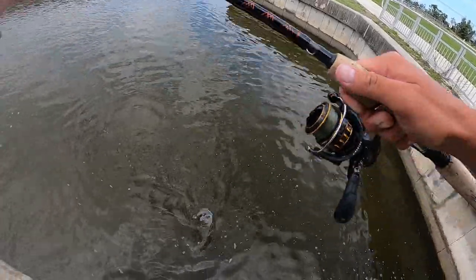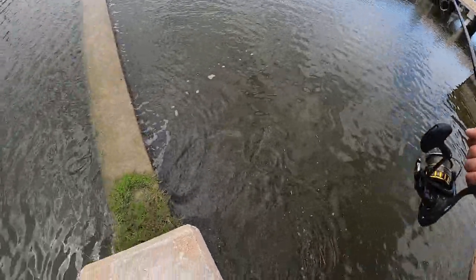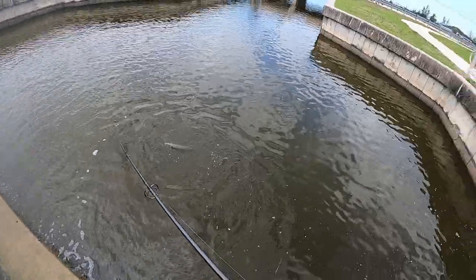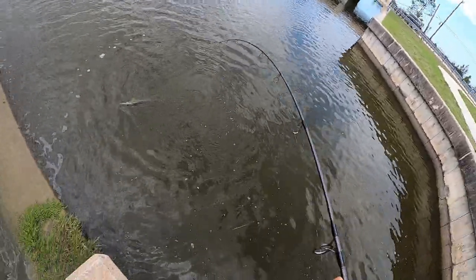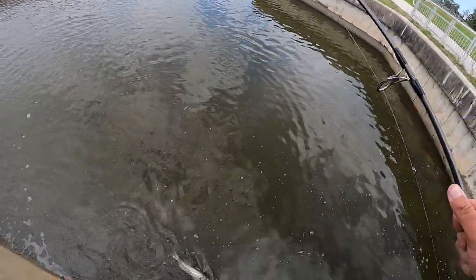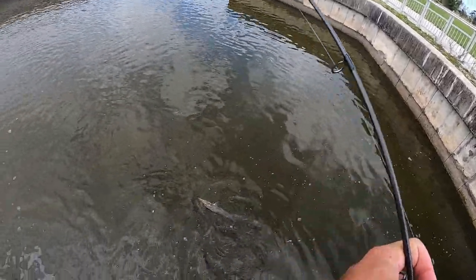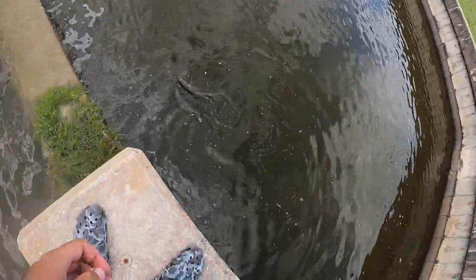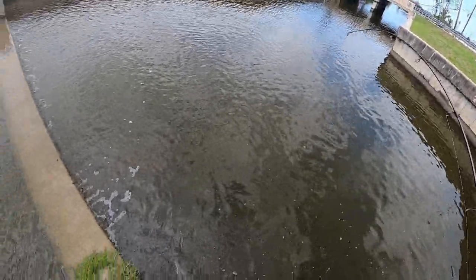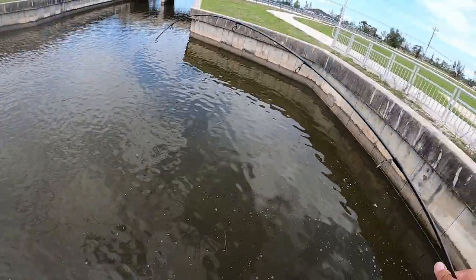Wow, I can't believe that. That is a nice one too. Oh, I really should have brought my net with me. Oh shit. I actually don't know how I'm gonna do this. I don't know how I'm gonna get back up if I go down there. It's kinda steep. That's not good.